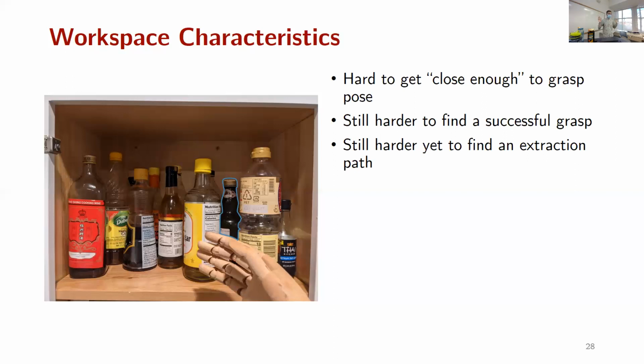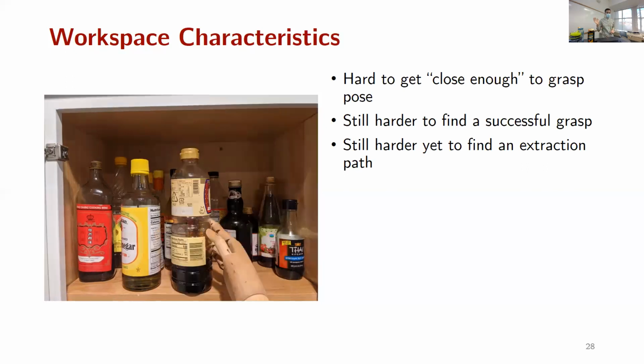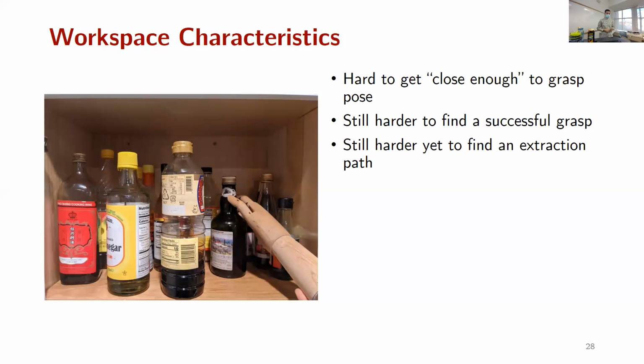But say you manage to grab the bottle, coming back out with it is another difficult problem, because on your way out, you might make contact with another object and make it fall over or fall off the shelf. And these are things that you do not want to happen in this domain. But if you had a robot that could push this bottle of rice vinegar off to the left and then push the bottle of soy sauce off to the left, it's then cleared up enough space for itself to go and grab the bottle of balsamic vinegar, which is the task that you assigned it.